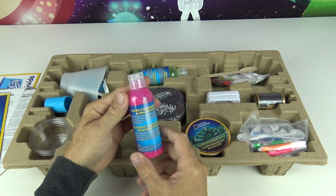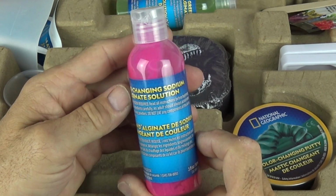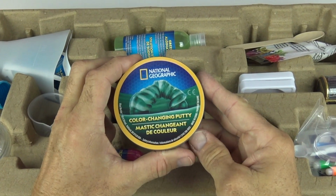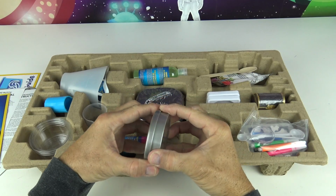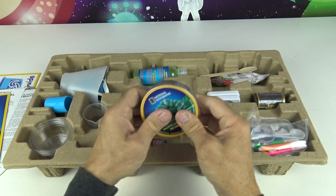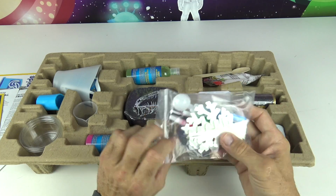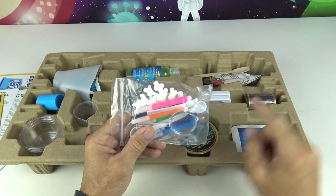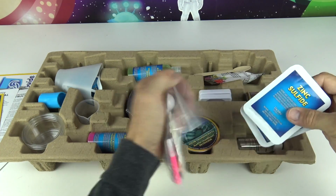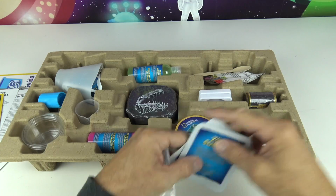What's this? This is the color changing solution, sodium alginate solution. Here we have some color change putty. Let's open this up if we can. Okay, it's sealed, but we'll get to that in a minute. What else? Whoa, so much stuff. Here's for your color changing crystal trees. And all these packages here. This is the zinc sulfide and the chloride.